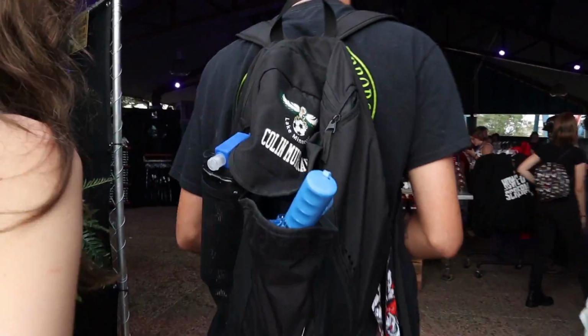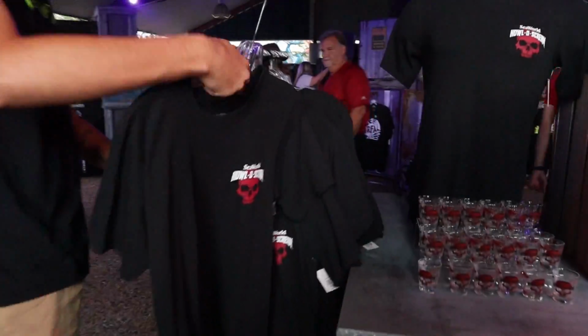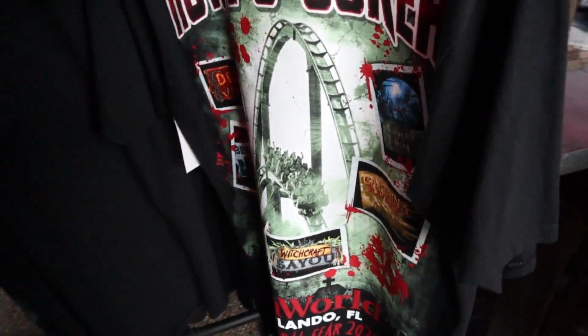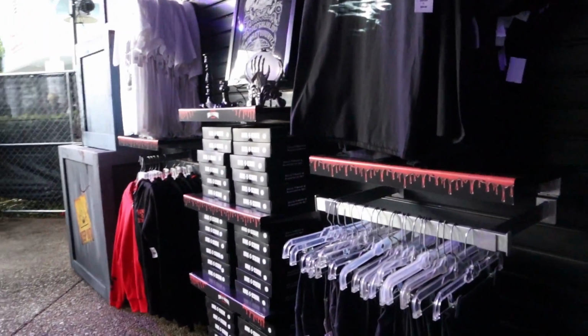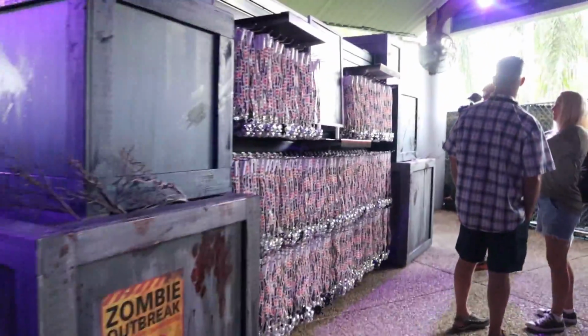But we're heading into the shop of horrors. They have some merchandise over here. This is the shirt with the houses on the back. You want a shirt on your coaster? The shirt costs 35 bucks. Looks like they have some other shirts over here. We have some water bottles, some leggings, some other jackets, and then they have the No Boo lanyards over here as well.